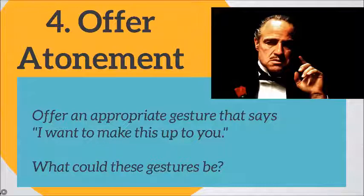So, what would be some gestures that you think, internally and externally, what would these gestures look like? What if you bombed helping out a colleague on something? Hey, you know what, I'm really sorry. Can I take you to lunch next week? It might be something like that. Or it might be, hey, can I rub your feet right now? No, probably wouldn't be that.